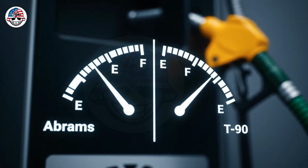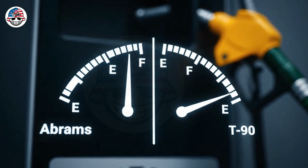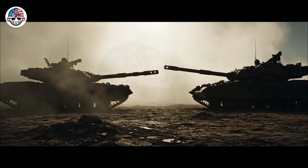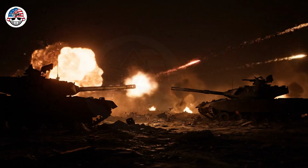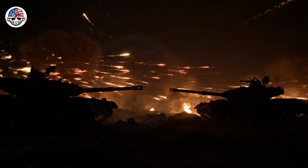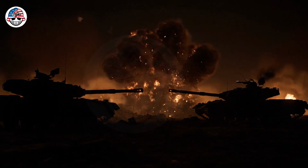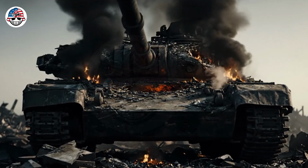The truth is, there is no absolute king. The Abrams is the champion of open plains with NATO-style support. The T-90 is the scrappy survivor, designed for tough fights with fewer resources. The real question isn't just which tank is stronger, but would you choose fewer, more expensive heavyweights, or a larger number of agile fighters? So, what's your pick?